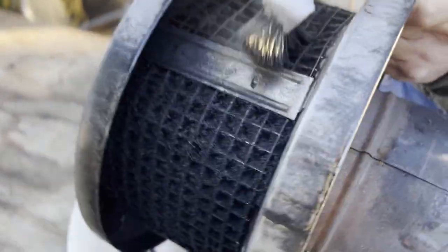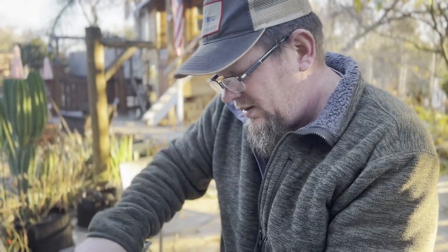All right, here's what we're dealing with. Look at that. Oh, yeah. You should be able to see all the way through that. Yeah, that's the opposite of that. Wow, that is so clogged. Wow. Look at that. Well, yeah, that explains why the house is filling up with smoke every time we tried to make a fire. It was bad. Yeah. Well, that's good.